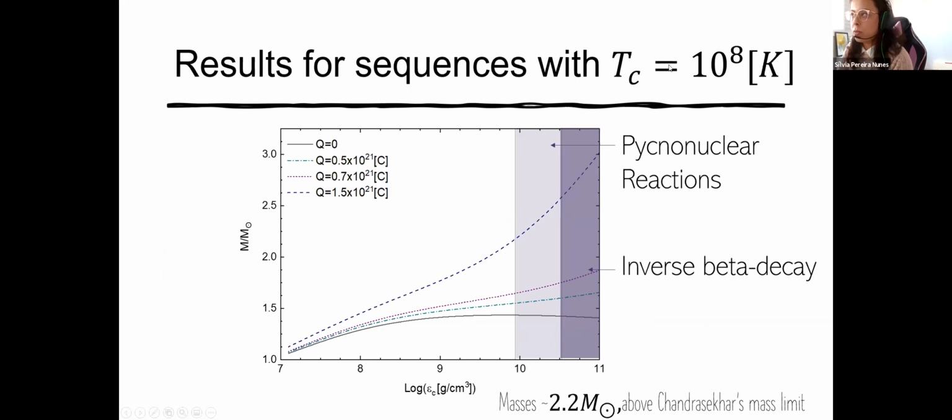So here's a sequence of stars with central temperature of 10 to the 8 Kelvin. This black curve shows the uncharged star. The uncharged star is a typical white dwarf with a maximum mass around here. But for the polarized charge, we do not find any maximum mass. We find this divergence specifically where pycnonuclear reactions and inverse beta decay happen. But for stable configurations, we found masses around 2.2 solar masses, which is a value above the Chandrasekhar mass limit. And this curve is very similar to the ones obtained recently by Otoniel and collaborators for supermagnetized white dwarfs.